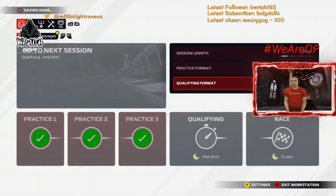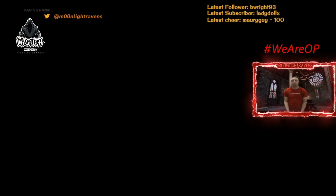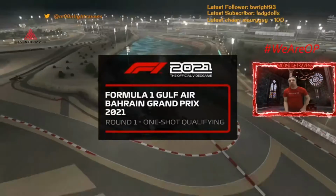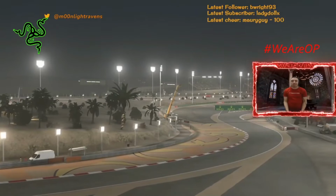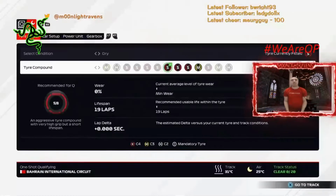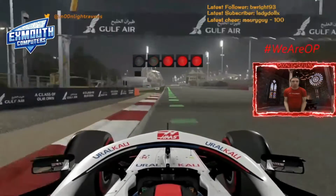One shot quali. Wish me luck, guys. Good thing I got damage off though, because I smashed my car a couple times. The one thing I love about the Bahrain race is that it's night time. Right then, recommended setup and aggressive tyre compound. Track 31, air 25, track's clear. Right, go for it. Let's do it.